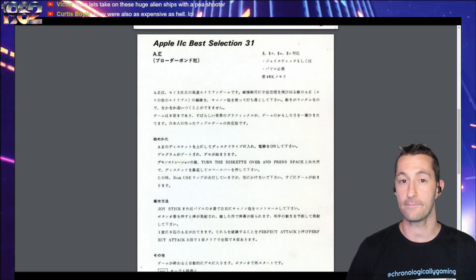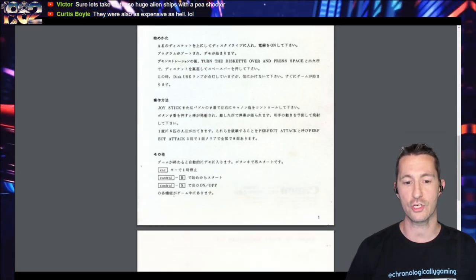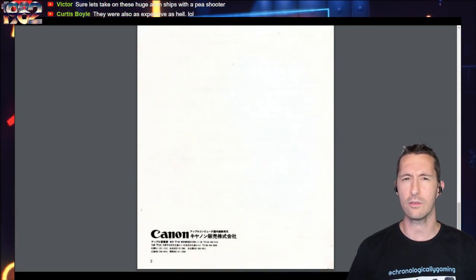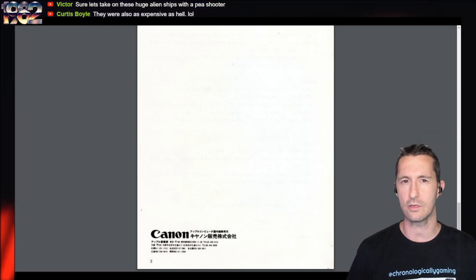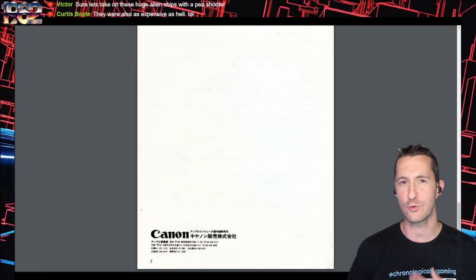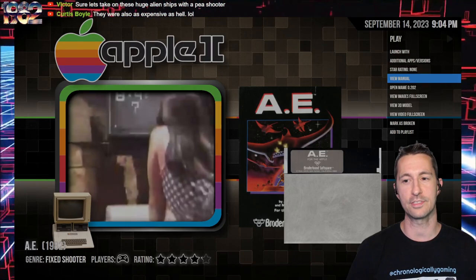And then just for the sake that this was also in Japan, here are the Apple II instructions. And if you look on the bottom, I'm not sure why it says Canon. Was Canon the one that was distributing Apple IIs in certain parts of Japan? Or was Canon doing one of the first Apple II ripoffs, because those are a thing, trying to copy the architecture of the Apple II?